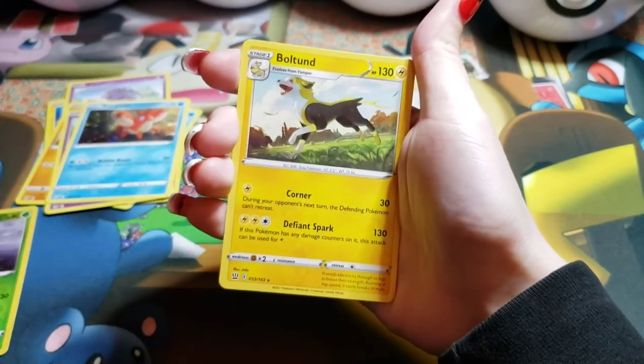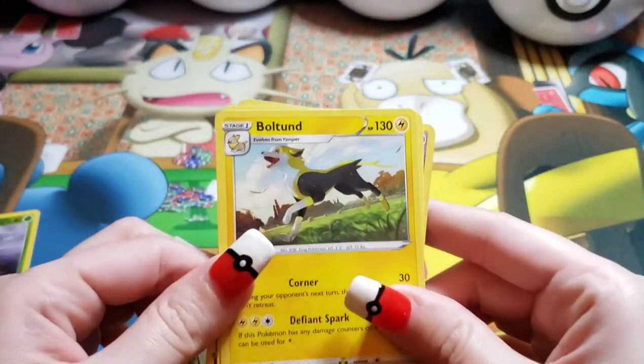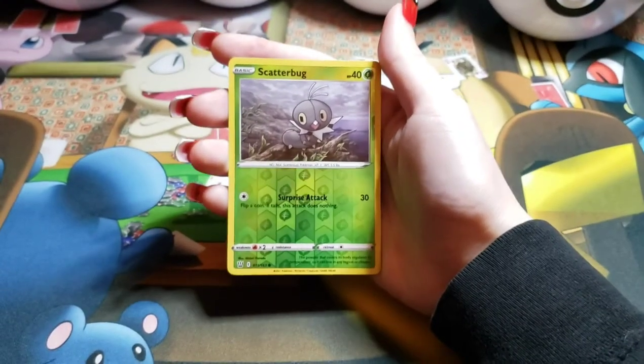And our last card is... Hey, a Boltund. I love it. It's so cute. That's a new card for us. It's a new card, exactly. It's a very new card, and it's Yamper. Cute. An evolved Yamper. All right. Sleeve me up. Sleeving coming your way.